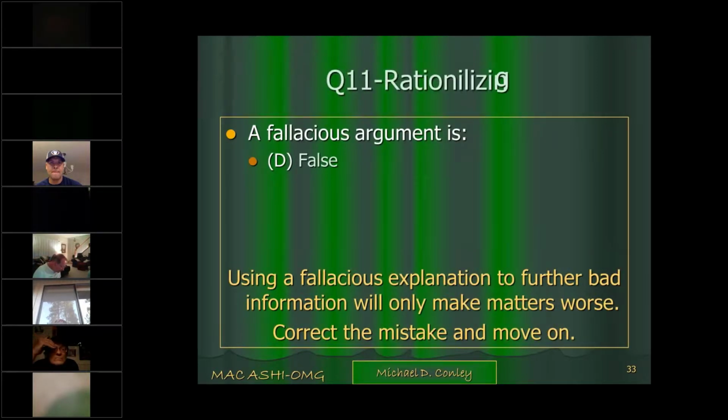A fallacious argument is a false argument. Using fallacious explanations to further bad information will only make things worse. Correct your mistakes and move on.